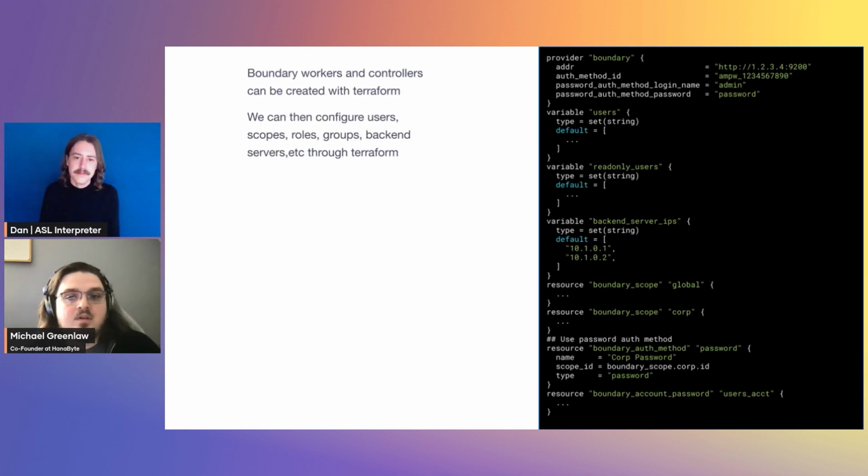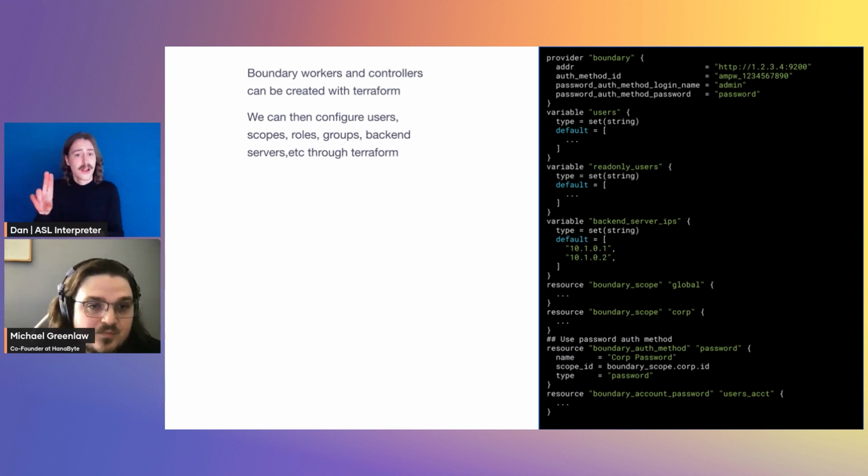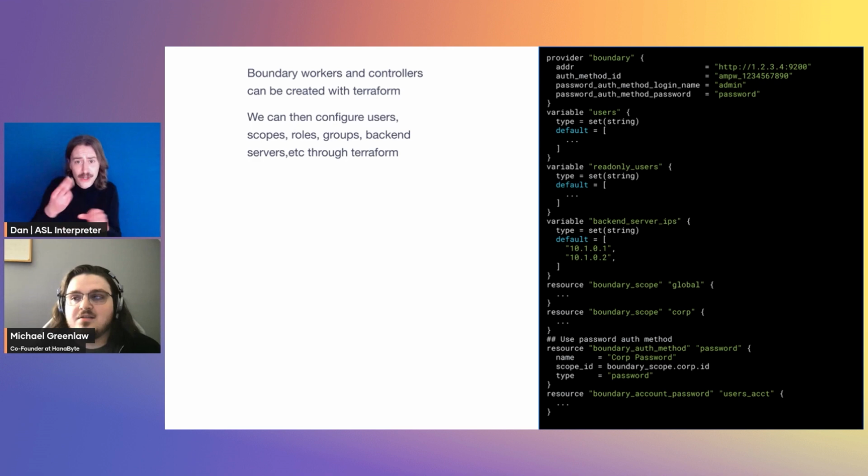And so a little bit more code coming in. The cool part about Boundary is it can be set up in Terraform as well. There's a lot of examples in the documentation, and they will get you all the way from working through a dev environment into setting up an HA cluster. And it's extremely easy to implement. As you can see, we can configure users, scopes, roles, groups, backend servers, and everything else, all through Terraform.